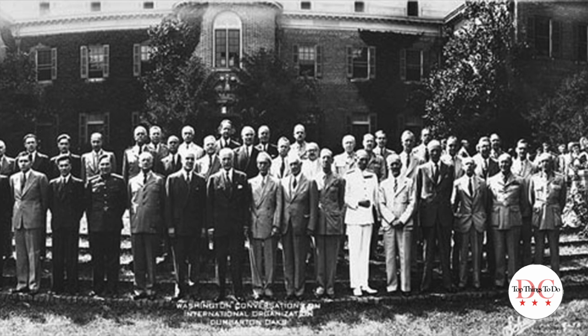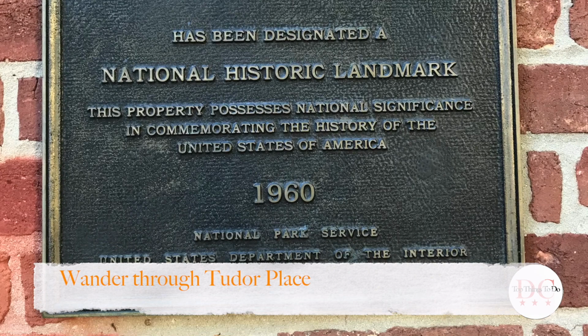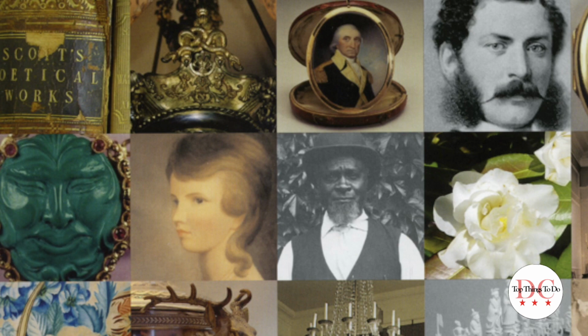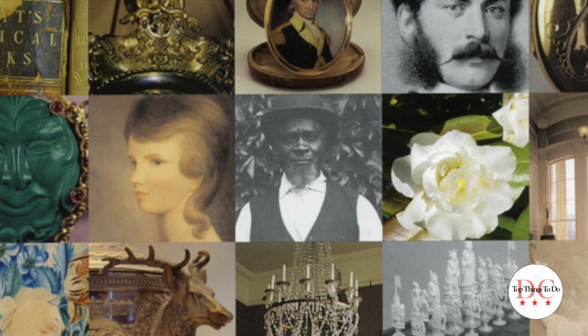Number 8, Tudor Place. This Federal-style home was reopened as a historic house museum. The previous residents of this house have always been interested in preserving the history of the house and the family. As descendants of Martha Washington and relatives of Robert E. Lee, the Peter family that lived here documented family heirlooms and architectural details of the house.